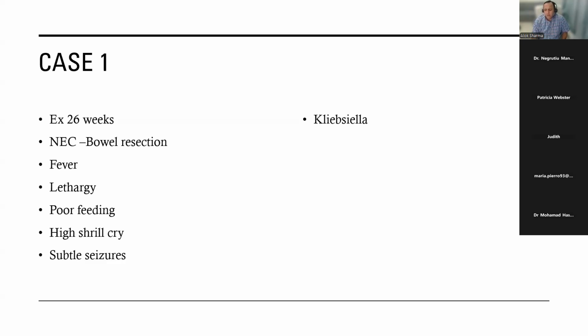Along with the high shrill cry, there were concerns that he might have had subtle seizures as well. Not the classic clonic tonic seizures, but more a wide vacant stare, with really an exaggerated startle and a high shrill cry, making you worry that these might actually be seizures. So the baby's 10 weeks old, and this is a scan at about 72 hours. Any questions you'd like to ask me?